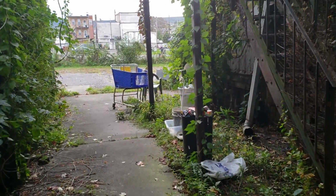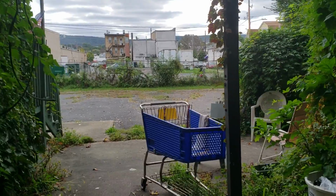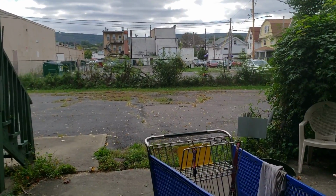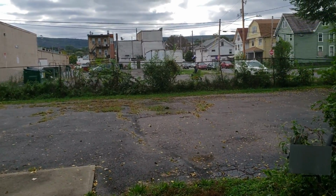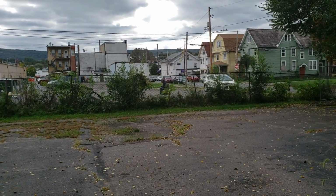This is also not the best area of Wilkes-Barre, not that there is really a good area, but a lot of people walking around. Got some guy in the parking lot there in an electric wheelchair. I don't know what he's doing.